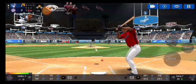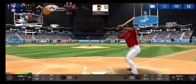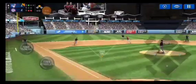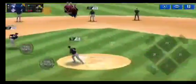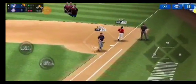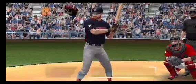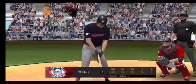Here's the windup and the pitch. Batter's got a good eye. Ball one. Here's the windup and the pitch. Throw to first. Easy out. Time to switch sides again. He's standing back in the batter's box.